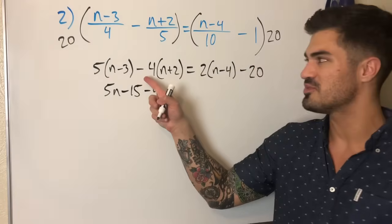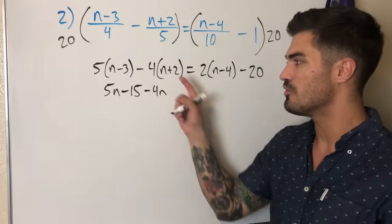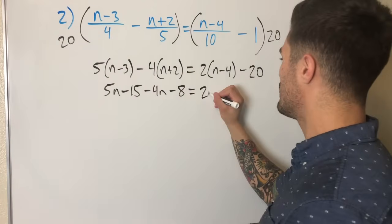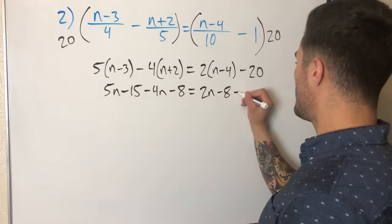This is a very common math mistake. They'll say plus 8. The negative needs to carry over and distribute. So minus 8. Be very careful with that. Very common mistake. 2n minus 8 again minus 20.